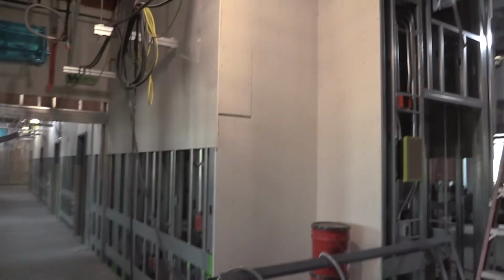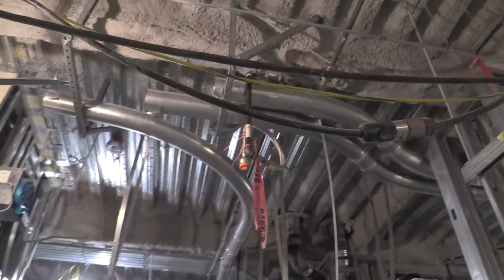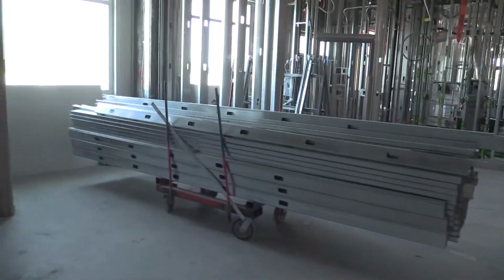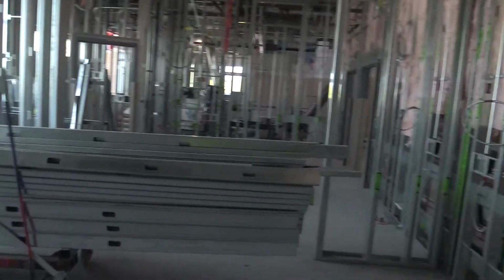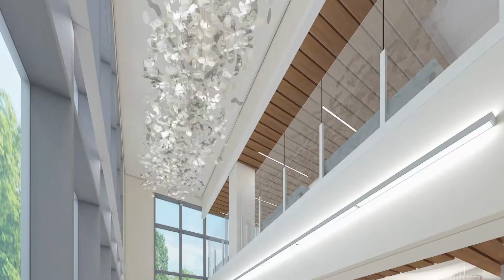See the piping for a pneumatic tube system. Lab specimens can go from here to the lab at 80 miles an hour. Take a look inside one of those rooms. You can see based on the size of the metal studs in this room that the rooms are expansive.